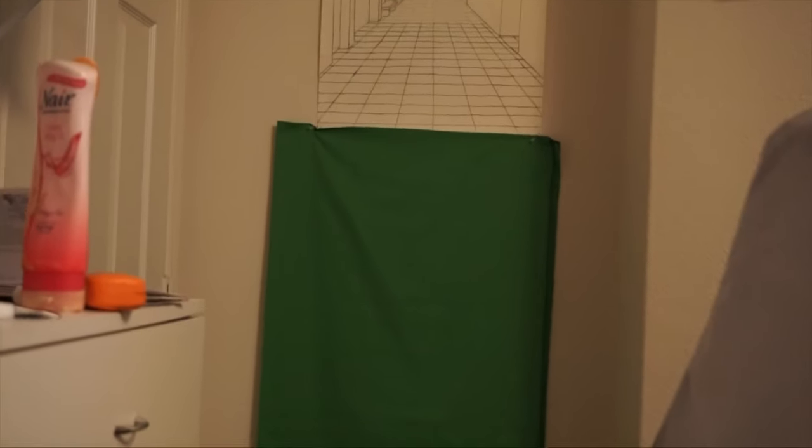I put up the green screen right there to test it out. So yes, I tested out the green screen and it was the right color green.